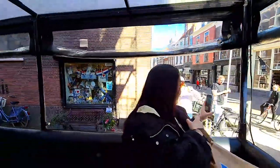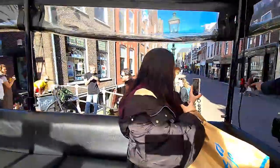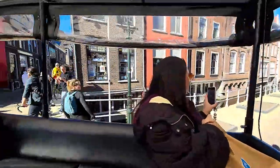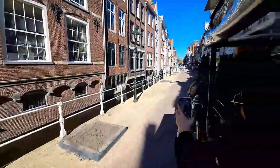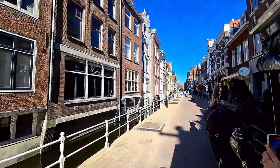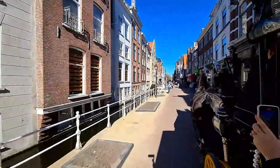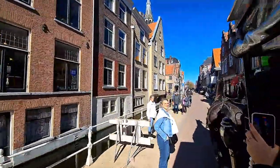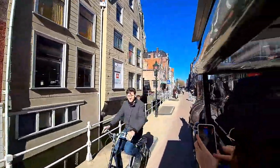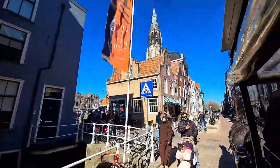A good view, I think. I'll try the other side as well. Oh, whoa, whoa! The canal view. Destination to fish market. Oops. With the church view.